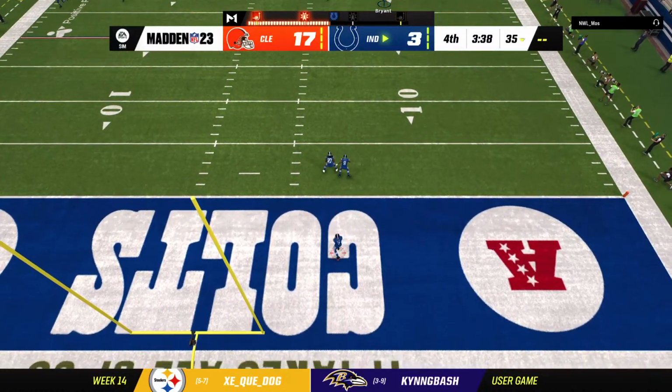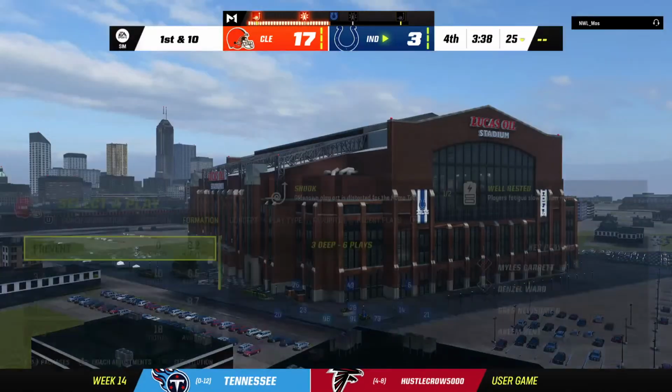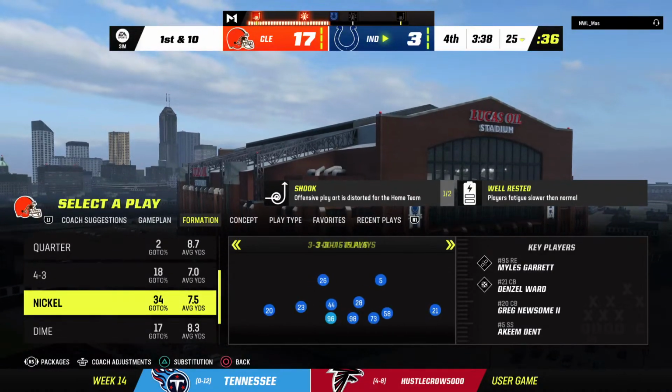Before the game, he told me, I'm going to have a zinger or two today. And I was like, oh, a zinger or two? I guess that's a zinger, right? That's a zinger. At their own 25-yard line.